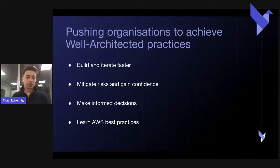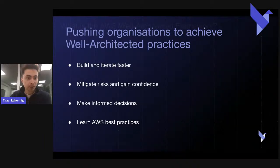We can mitigate risks and help organizations gain confidence in making fast iterations to their application, building new stuff, releasing new stuff, make informed decisions about their application, and learn AWS best practices and have those practices enforced across engineering teams building serverless. Those are the main reasons why you should look into the well-architected framework as well.